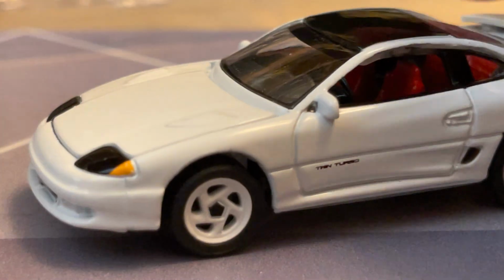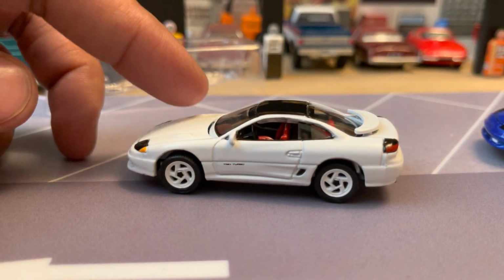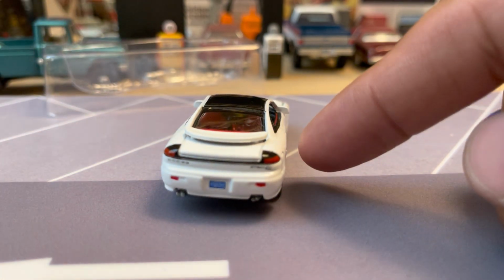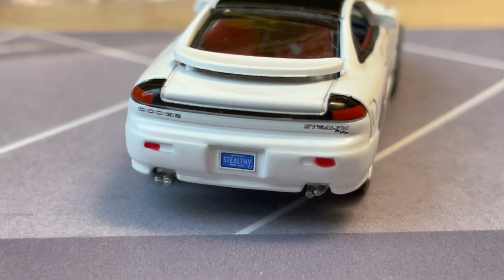Obviously not blown up to magnification like we are doing it here, but we always like to take a look. So this would be one of 12,040 units. And there we go. Stealth RT. This is a 92. Let's see if it'll zoom. There we go. So, not a bad car.